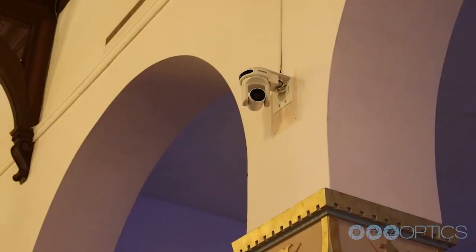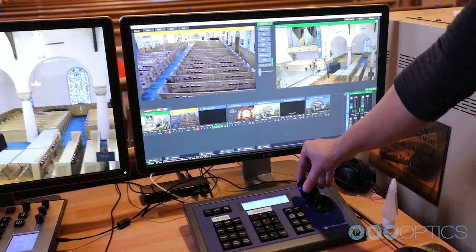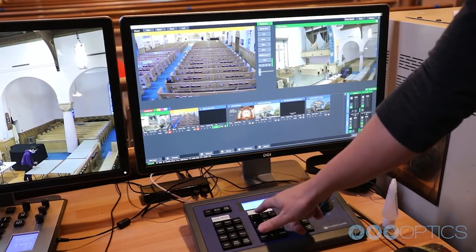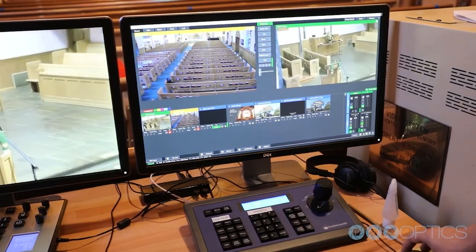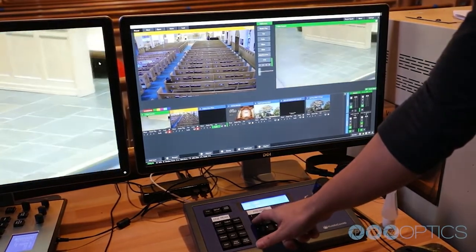The side camera we use as either an alternate shot, or the side camera will zoom down to the baptismal font. If we have a wedding with a family sitting in the front row, we could zoom down to that family. The side camera also gives us the capability to shoot back to the back. So if the choir is processing, for example, we can shoot back to see the choir. The two cameras give us two different views of the way things are going and the different parts of the service.